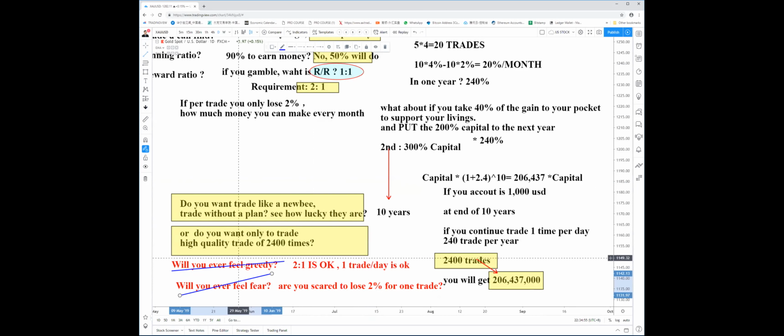And then this situation will drive you to the 2,400 trades, and you get this money, if you can continue to do this. But you don't need to, right? You don't need to reach this number and say, I want to quit my job, I want to be financially free. No, maybe after 5 years or 3 years, you'll be damn rich, and you will be the same kind of good, profitable traders as those Wall Street guys.